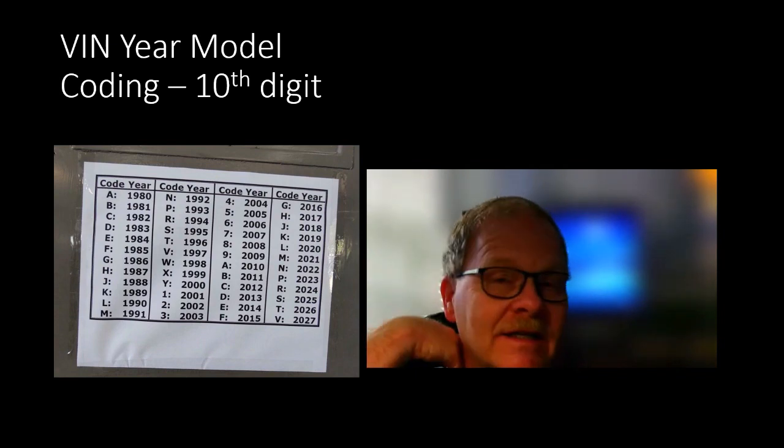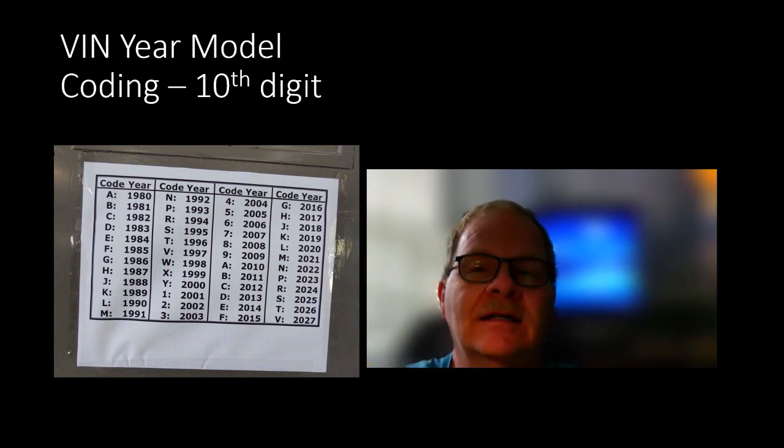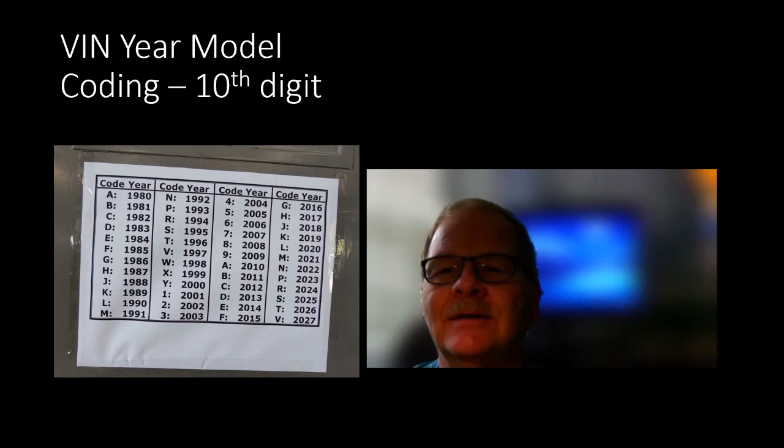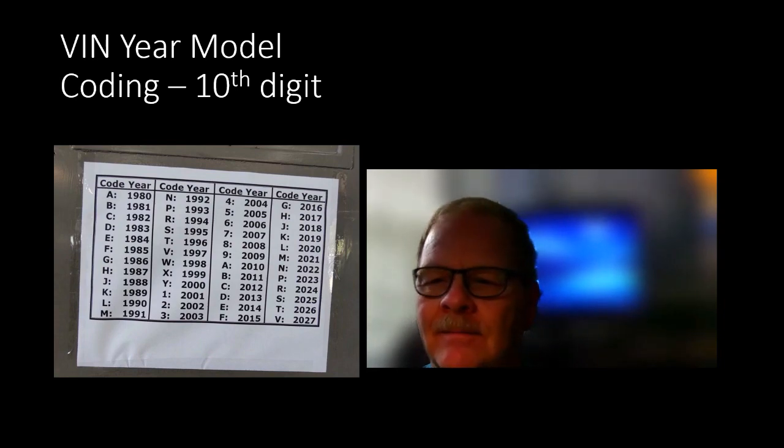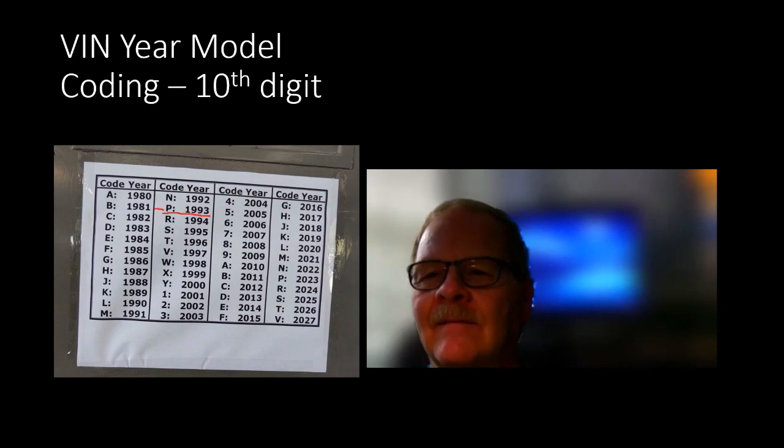model the vehicle was, and it doesn't matter who makes the vehicle. It's something that you're going to have to learn. Well, it's easier to learn, and you can train yourself using little memory bugs. Like, you might notice the way this is set up. For example, P on the older ones was 93. V, I remember that because a sideways V looks like a 7. And then you could start counting with A being 1980 and B.